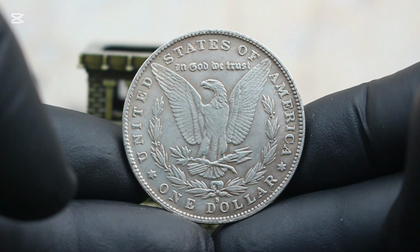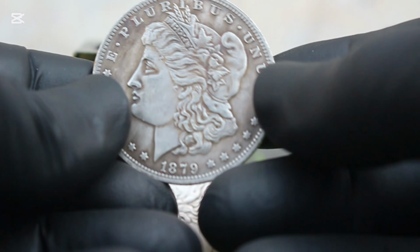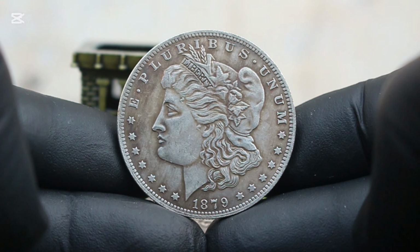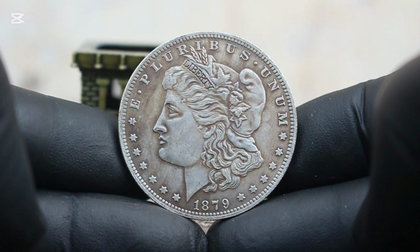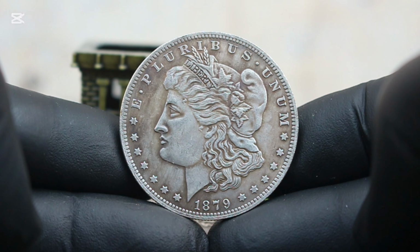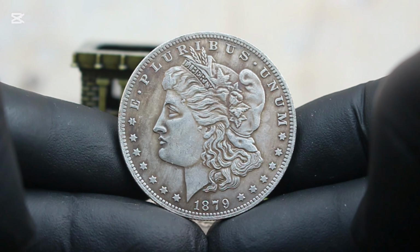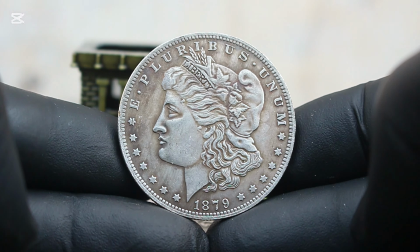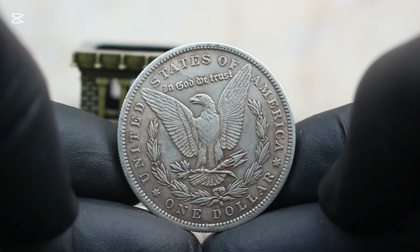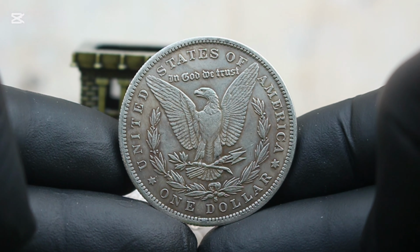Next up, the 1879 Morgan silver dollar, minted in San Francisco and bearing the S mint mark, is another valuable coin in the Morgan series, despite being in a dirty condition. This coin represents an era when the United States was firmly entrenched in the industrial age. Yet, the coin's appearance might suggest the struggles of the period.